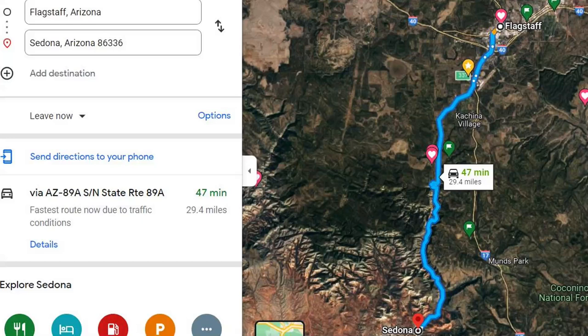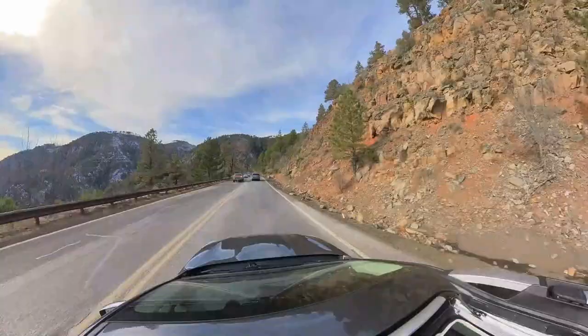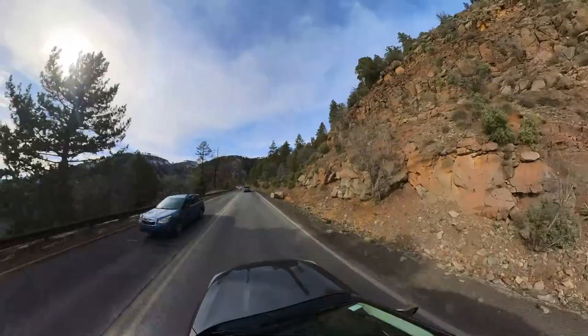And we are going to go do a short hike and most likely get dinner. First, we are going to enjoy the nice drive down 89 South, which is Oak Creek. It's very beautiful. It's very turny. It's got a lot of turns. You don't want to bring your RV down this road.